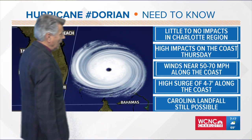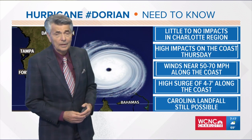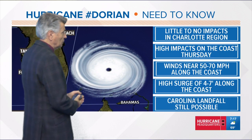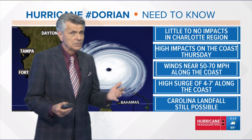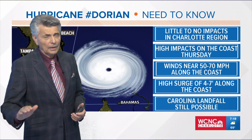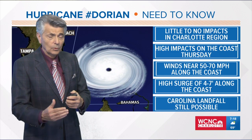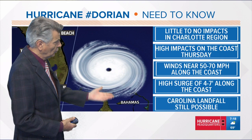Those areas east of Interstate 77 could get some winds gusting up to maybe about 45 miles per hour tomorrow afternoon. High impacts on the Carolina coastline, winds 50 to 70 miles per hour along the Carolina coastline, and that means sustained winds, constant winds. High storm surge 4 to 7 feet along the Carolina coastline. Some areas near Charleston could get a storm surge of 10 feet. And as low-lying an area as Charleston is, that could cause some major problems. It floods so easily there. That could cause some really catastrophic situations in that part of South Carolina. Carolina landfall is still possible.